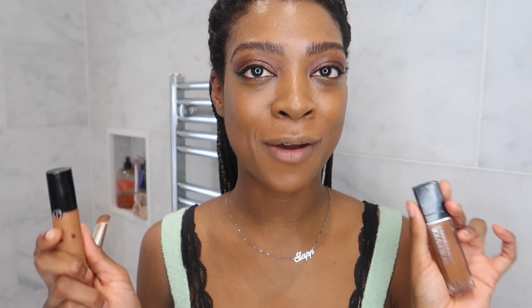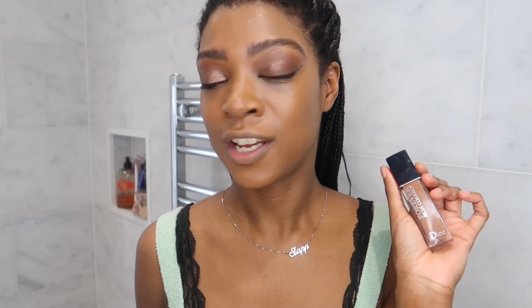I'm going to pop a bit of concealer just under my eyes. So I'm going to use the Dior on this side, I'm going to use the Armani on this side, and I'll be able to do two little wear tests on how it works with a super lightweight concealer and then a slightly more medium coverage concealer as well.